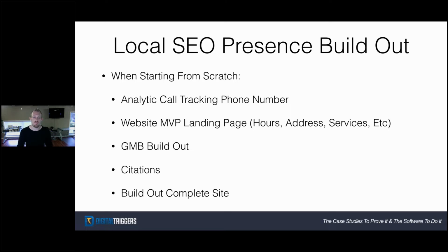And then once you've ordered the citations, you got your GMB built out, then and only then would I work on a quote unquote complete website build out. So this is like from scratch, best case scenario, all the stars align if you're doing client work, and everything happens just like that. This would be best case scenario.